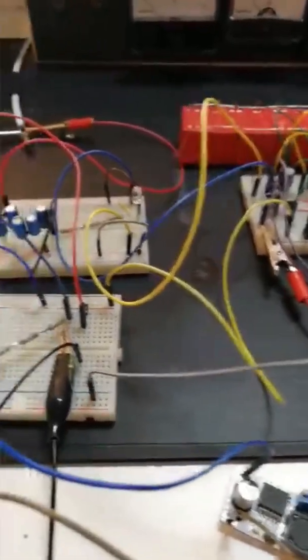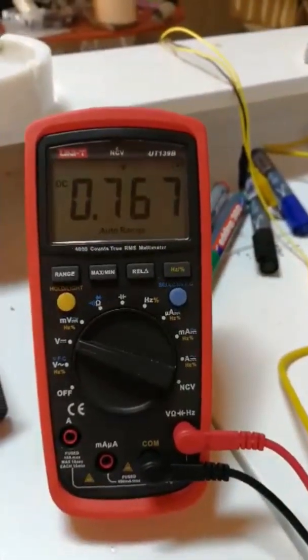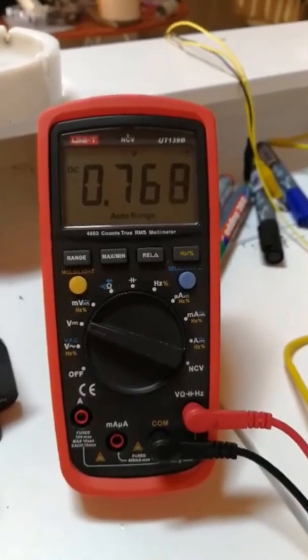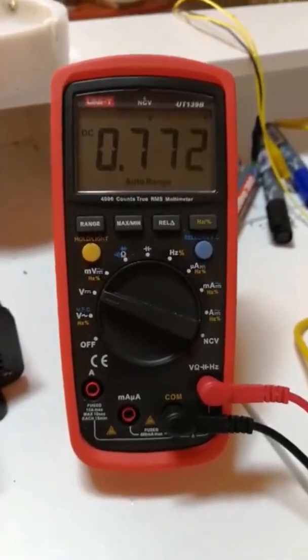I've done it. I've f***ing well done it. See that number? It's holding within a thousandth of a volt, 2,000ths of a volt. I know it's only a little bit, but now let me explain why.